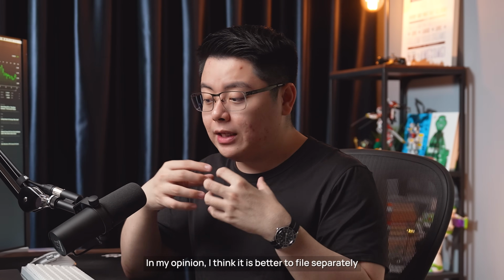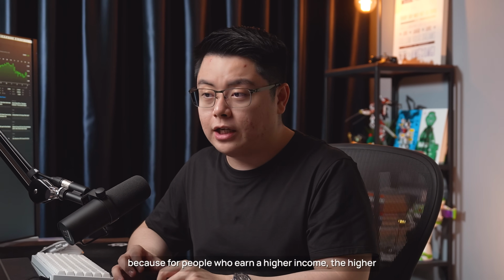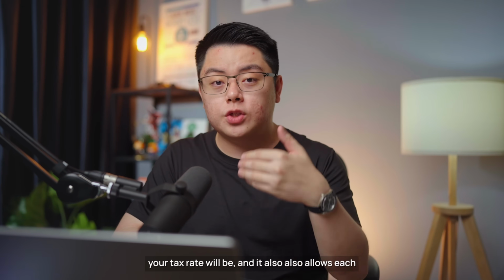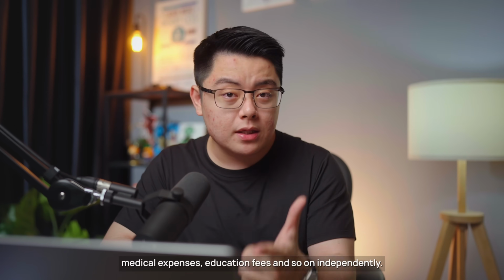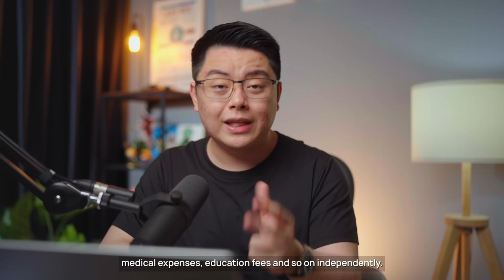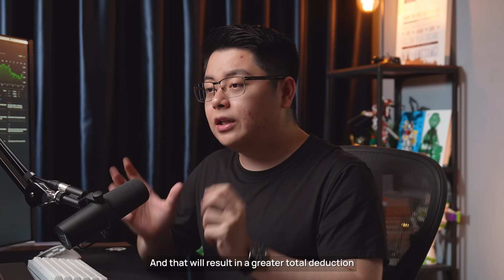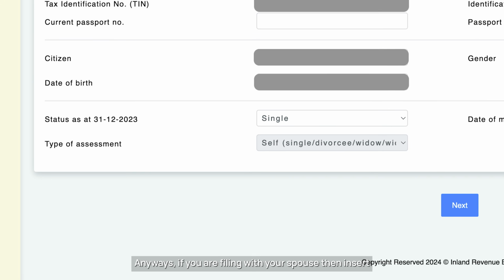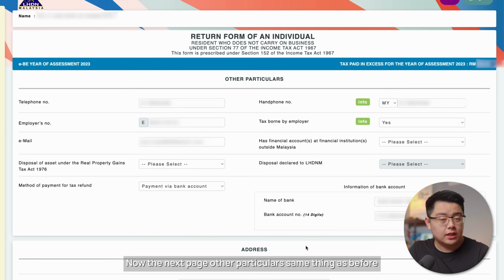In my opinion, I think it is better to file separately, because for people who earn a higher income, the higher your tax rate will be, and it also allows each spouse to claim personal reliefs like lifestyle relief, medical expenses, education fees, and so on independently, and that will result in a greater total deduction for the household compared to a combined filing. Anyways, if you are filing with your spouse, then insert the relevant details at the bottom and click next. Now the next page, other particulars, same thing as before.